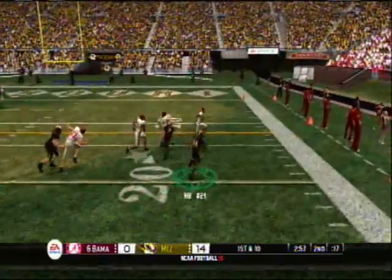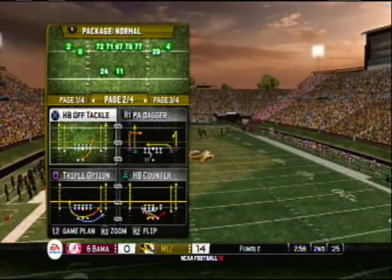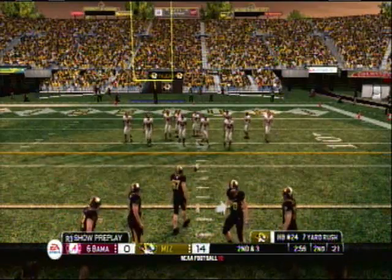Huge play, and it's going to be first and goal. Nice pickup as they connect on the pass play. Now they look to be in sync right now. They're both reading the defense properly, and the result is a nice game.